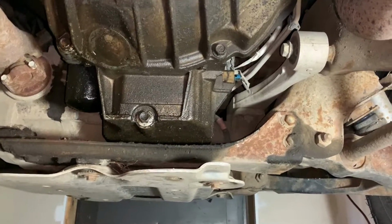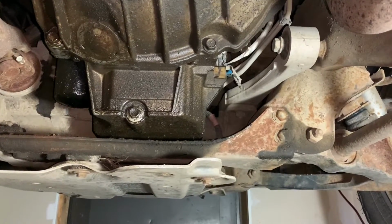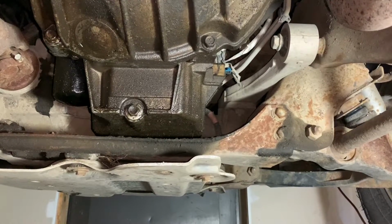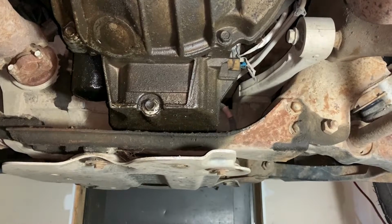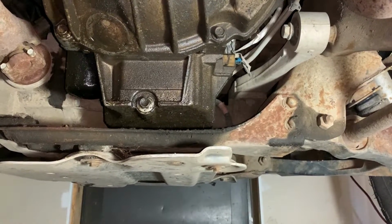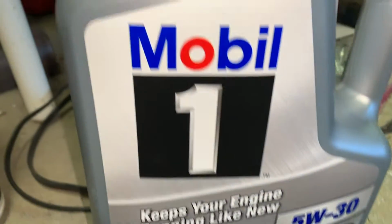I got Mobil 1 synthetic oil, 5W-30. And I got 5 quarts of that. It takes 6 quarts with the filter. And I got an oil filter. And if I go over here, that's the oil that I got.